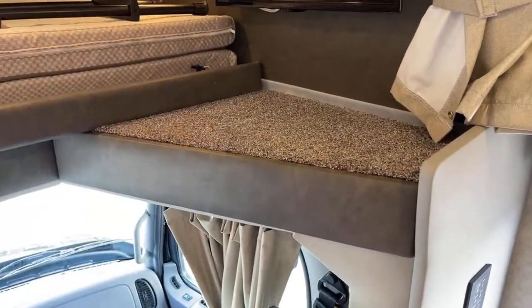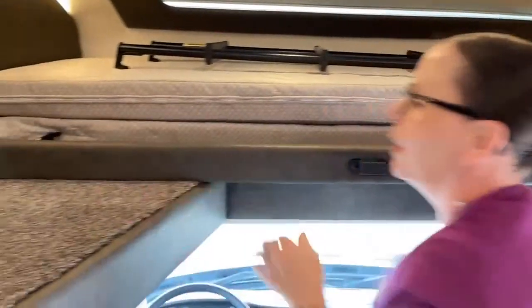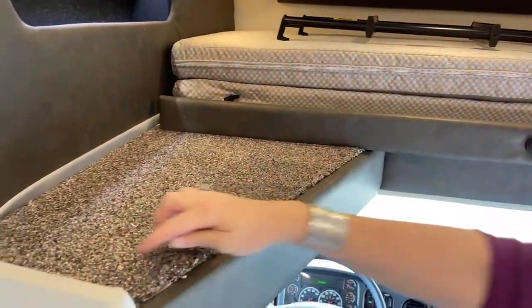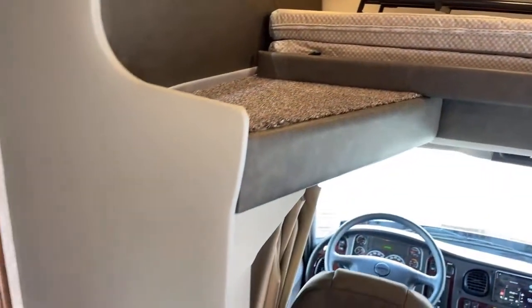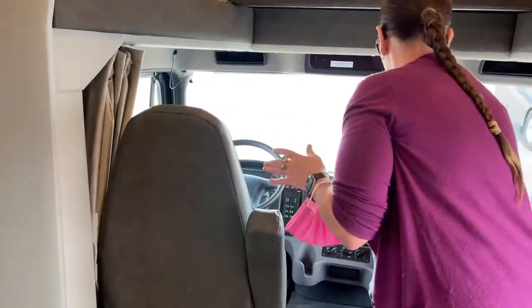So these are the 2 locking pins, and that would be so that it would stay in place while you're on the road. So when it's in place, they just come in and there's a little hole right here that they go down into. Okay, so let's talk about the cab here, because this is kind of the big difference maker, right?